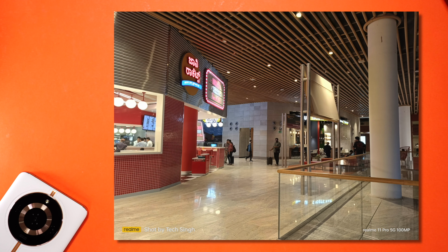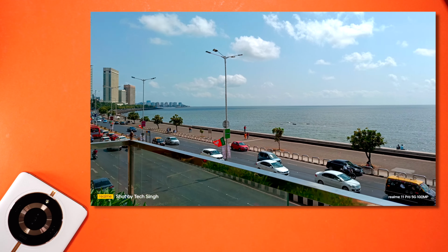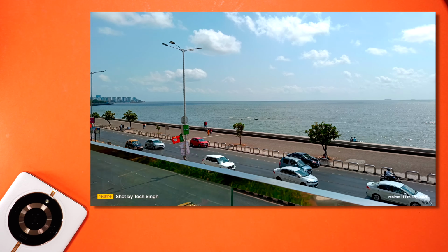The Pro variant lacks an ultrawide, which I won't deny I truly miss. Instead of that, we get a 2 megapixel macro, which I won't say is great, but it's not too bad either. Here's a 4K video recording at 30 FPS. Check out the clarity and stability. And thanks to OIS, absolutely loved it. What do you think? Write down in the comments and let me know.